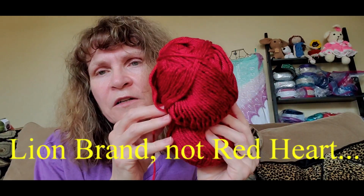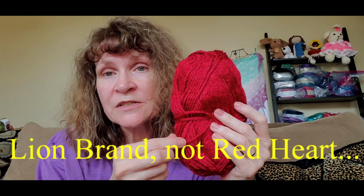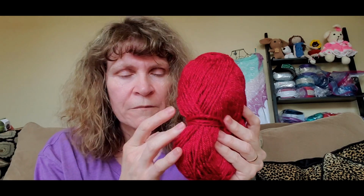What she does is spin a wheel. She has a wheel for the colors. You need 4 colors and a main color. All right, these are my 4 colors. This is my color 1. This is Red Heart Heartland yarn, which is 100% acrylic, worsted weight 4.